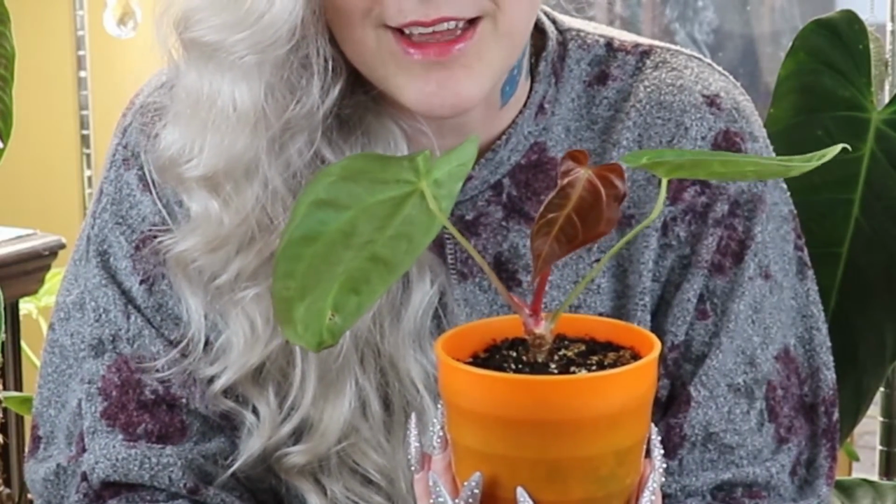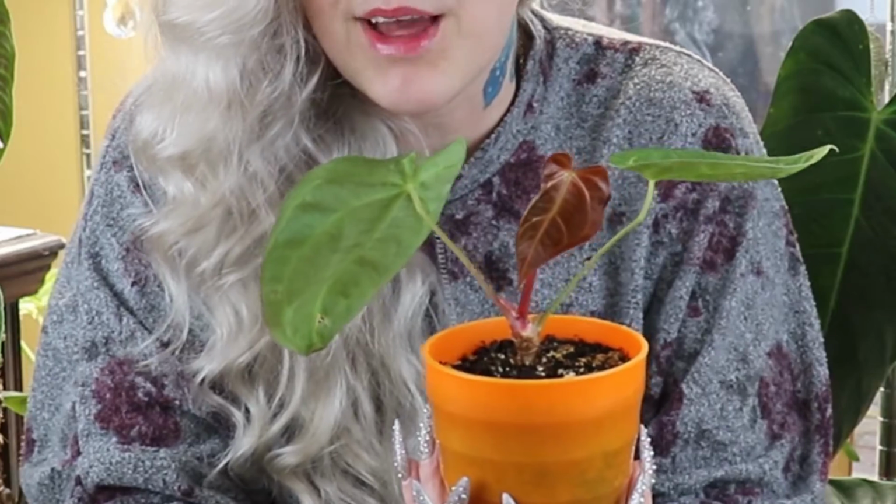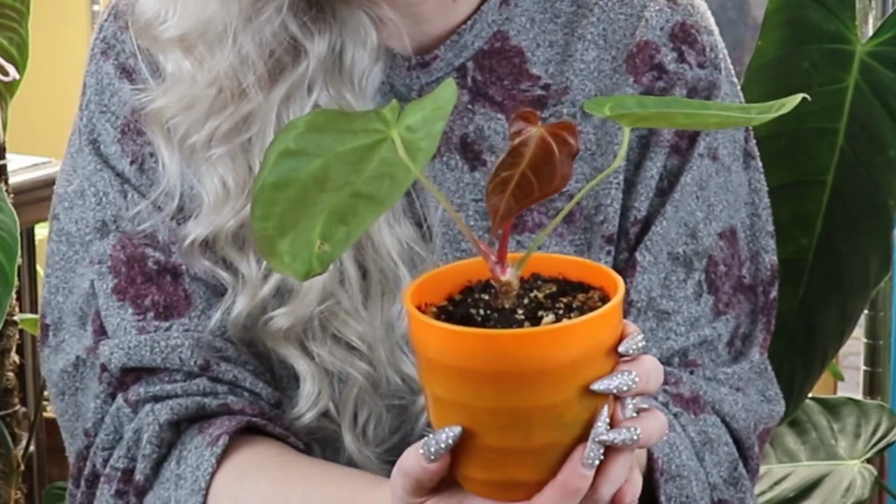Okay, next up is this beautifully red little Anthurium magnificum baby leaf. I've just now recently started my Anthurium collection, and I didn't know that the majority of Anthurium leaves came out with this deep red hue to it, but it was a super pleasant surprise.